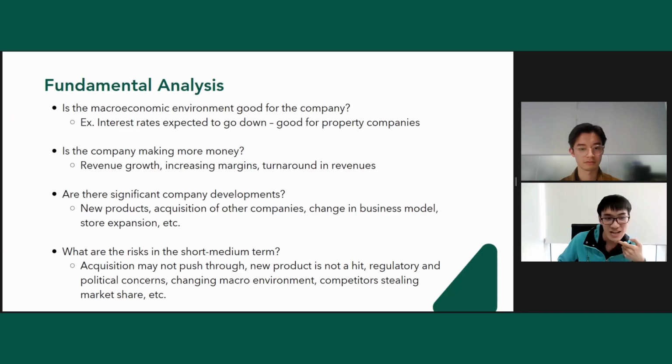Next is regulatory and political concerns. So, you know, when there are regulations, one example I can think of was, I think the sugar tax, when they increased the taxes on sugary products. I think you saw URC, the junk food, like Mon Nissin, you saw them drop because that's their business, right? And when you increase their taxes, right, their profits decline. So something like that. Then you also have changing macro environment, of course, like example, interest rates change, or competitors stealing market share. So let's say there's another pizza company that appears and people like them better than Angel's Pizza, then they're stealing their market share, right? So that's a risk.